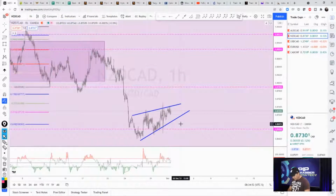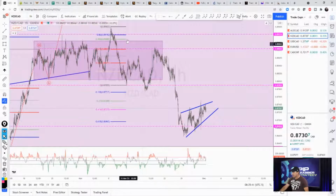So if I look over here on my trade copier, looks like we've been in some long positions on the trade copier for some time, and we're not at break even yet. We still got about another 25 pips to go north. So the trade copier is bullish at the moment right now. But I'm looking at this right here and I'm saying, you know what?